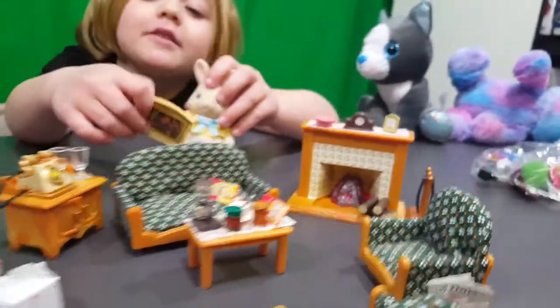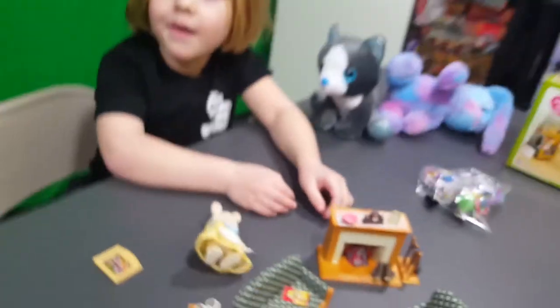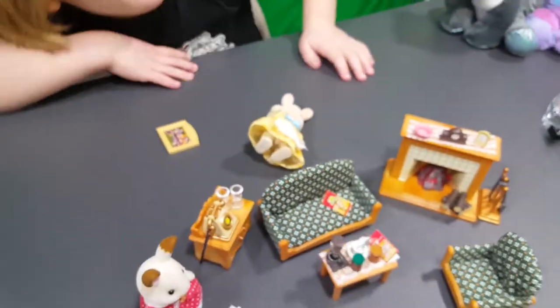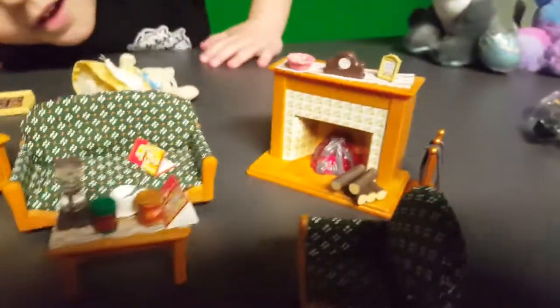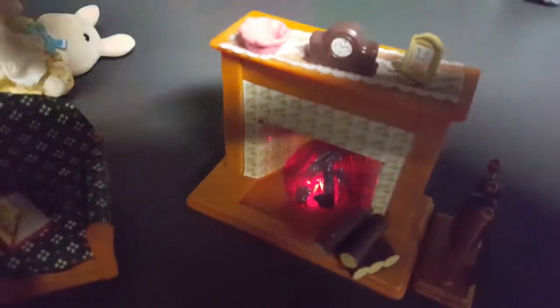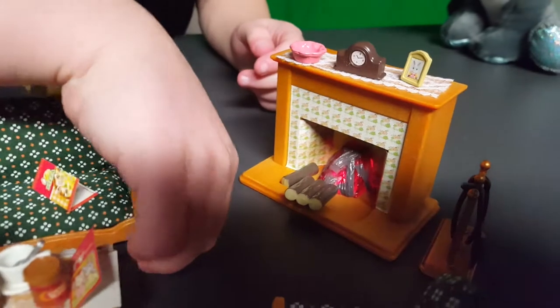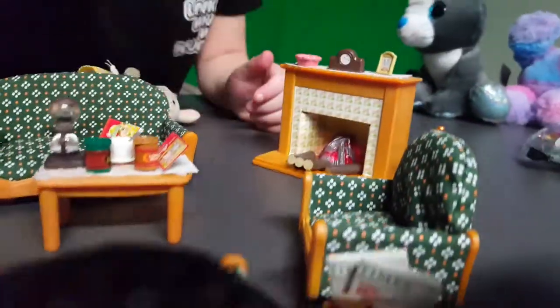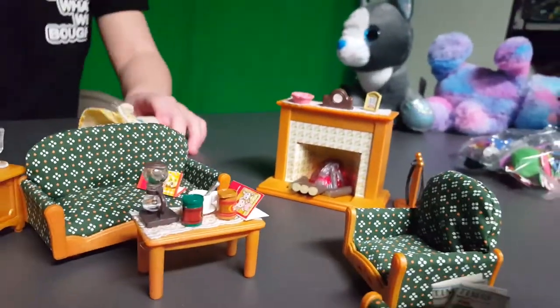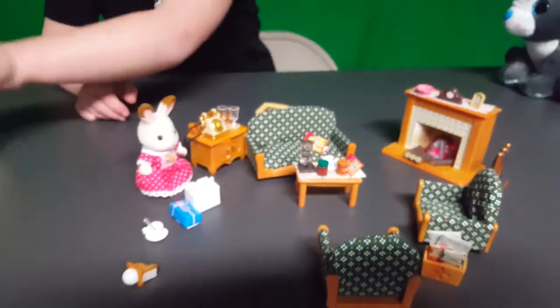All right, the fireplace is on. Let me turn the lights off. Nope, that didn't work. Let's see if you can see it. It's glowing. It's not very bright, but it's glowing. Don't touch it, you'll burn yourself. Use all the wood. Get all the wood in there. Very cool. And it's nighttime. I'm going to go and sleep on the table.